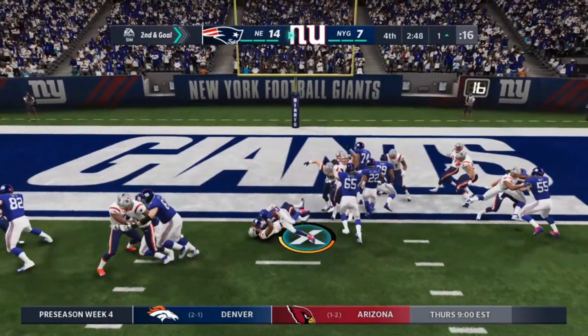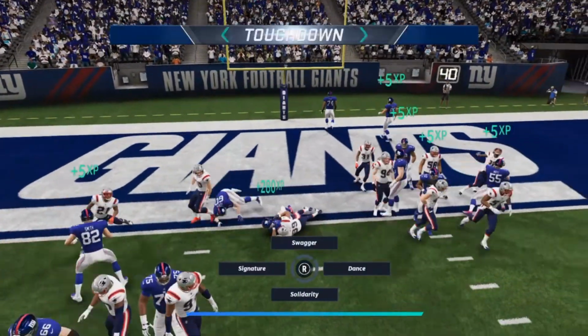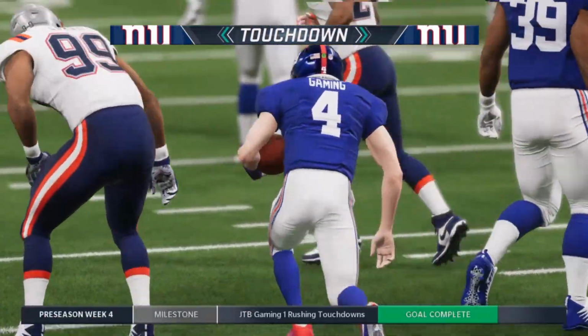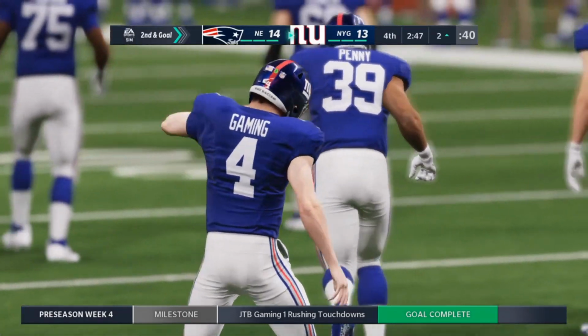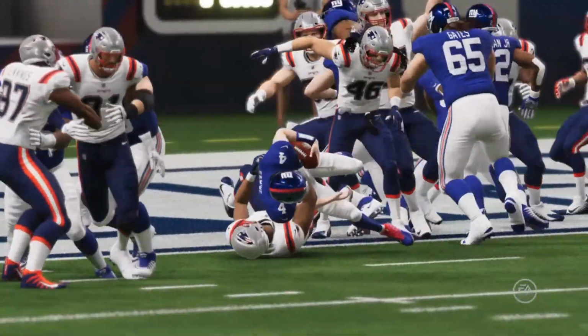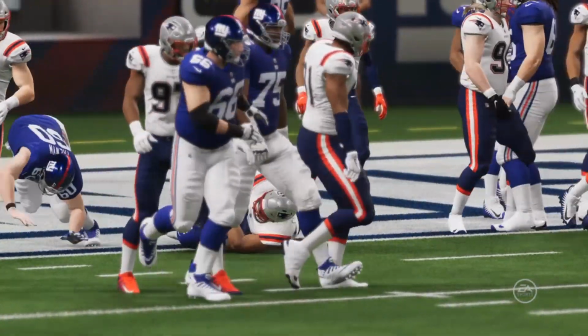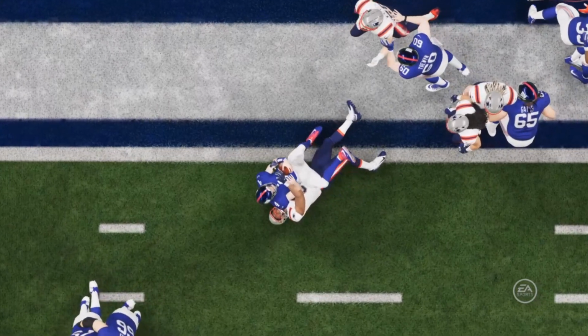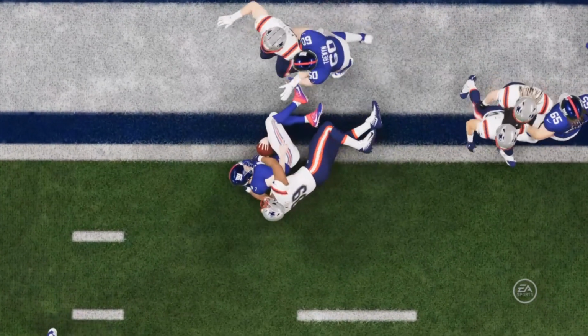They'll try and sneak it here. And he is in. Touchdown, Giants. It's their quarterback, ready for the regular season with his 2nd touchdown of the game. And the Giants are an extra point away from tying up this football game. And the sneak works on 2nd and goal. They didn't wait until it was 4th down to try and get him across.